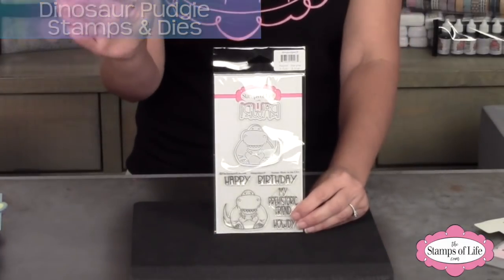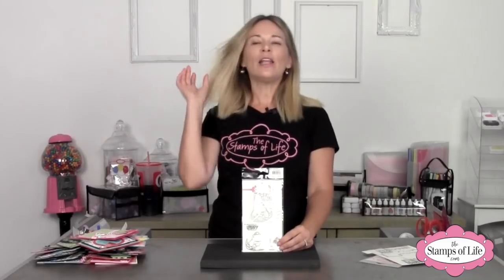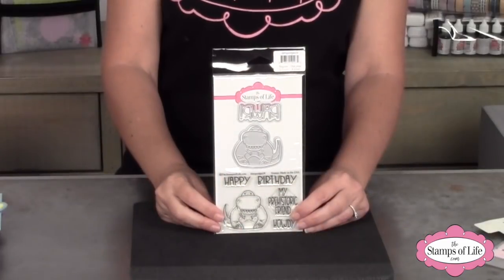So many of you have been asking for another Pudgie, and I kind of put them on hold for a little while just because I had to get all these other items out. Well, now it's time for a Pudgie. This is the Dinosaur Pudgie, and this is number 28.